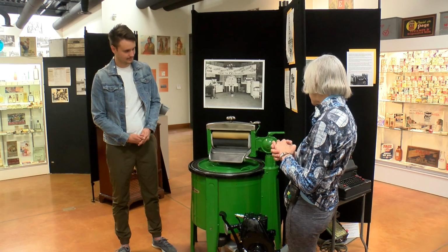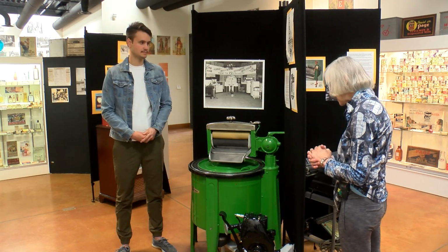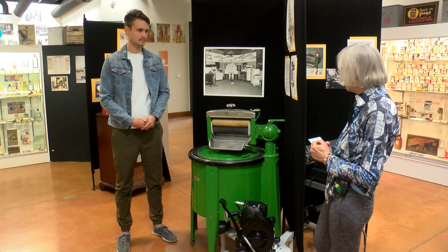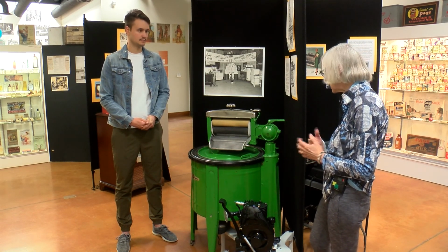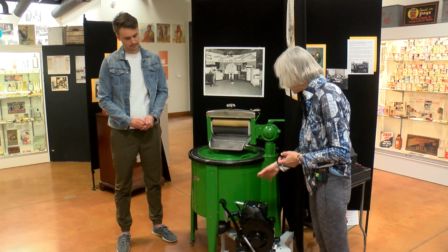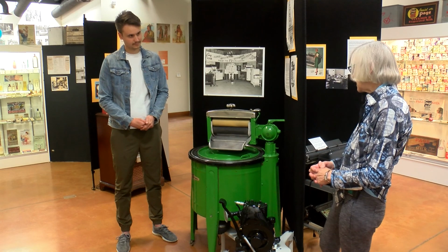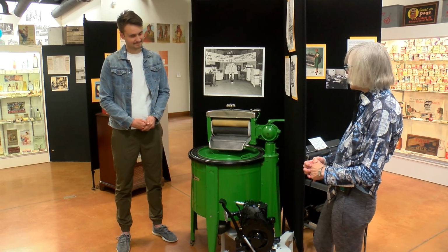They spin dry. This motor next to the machine would be for the farm wives who also wanted to partake in the excitement of having their own washing machine, but they wouldn't have electricity on the farm yet. So this motor actually was gas powered, and they could attach a belt to it and it would run the washing machine. So everybody could have clean laundry.